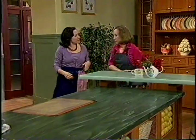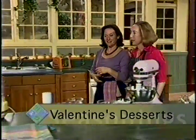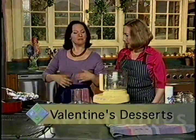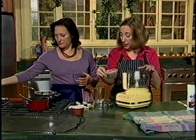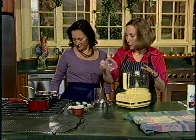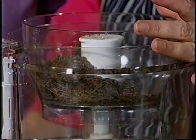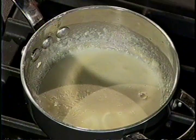So the first thing we're going to do is the cake. Well, actually, the first thing we're going to do is the ganache, because that way it will be ready to pour into the cake when the cake is baked, and we can always keep it warm. Okay, so we're going to start. Because it's a small amount of chocolate, I'm using the small bowl in the processor. This is the quickest way to make the ganache. And the only secret here is that the cream must be really hot, and that way it will melt the chocolate perfectly.